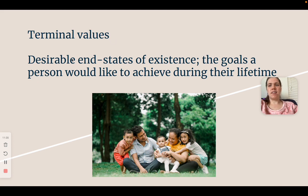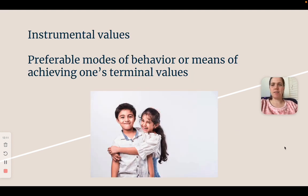So terminal values. So this is desirable ends, terminal, meaning terminated, stopping. So this is basically saying the goals a person would like to achieve. This is things you value, that once I get that, that would be a terminal value. Maybe happiness would be one, but that seems like an ongoing process, whereas maybe a terminal value would be I'd love to travel to France or something like that, even though that's more of a goal rather than a value. Maybe having a good family is more of a value.